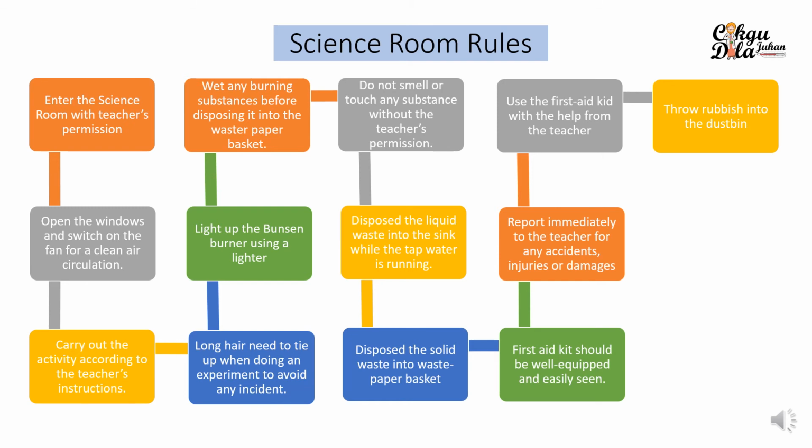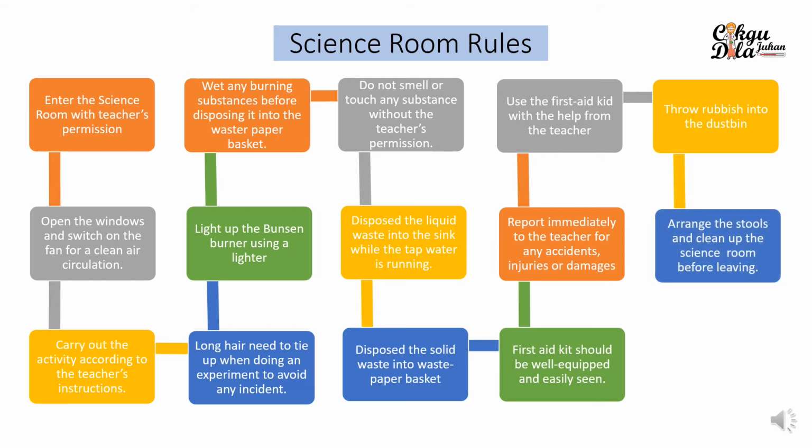Next, throw rubbish into the dustbin. This one is before you leave the science room. You need to clean it. You need to throw the rubbish into the dustbin. You need to sweep the floor, arrange the stools, and clean up the science room before leaving. This is your attitude. You clean up everything. You use it, you clean it. Okay?